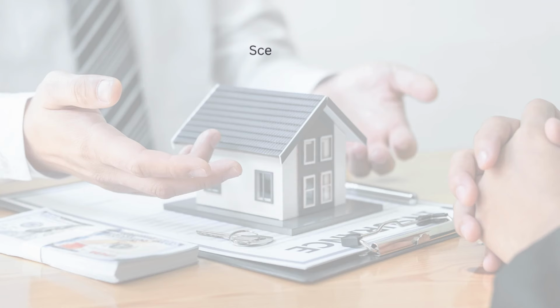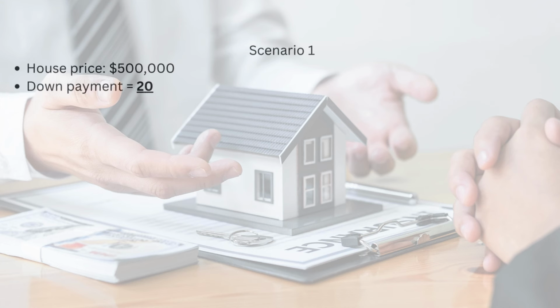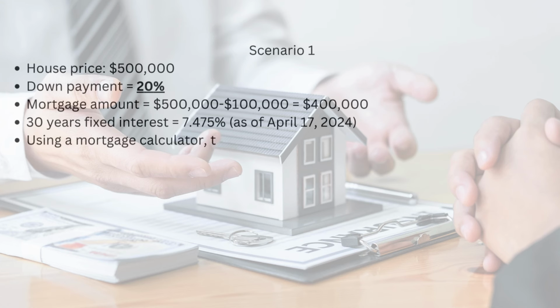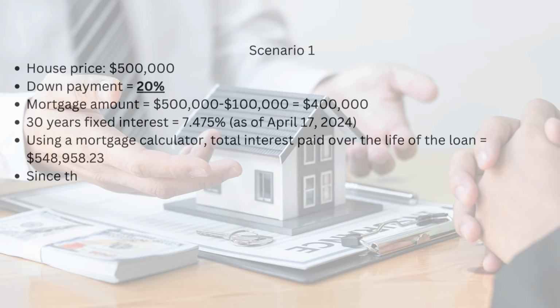Okay, let me throw some numbers here to explain this. Going back to our previous example, assuming you are purchasing a $500,000 house with a 20% down payment, which is $100,000, the mortgage amount would be $400,000, and the interest rate we will be assuming as of now is 7.475%. Using a mortgage calculator, we will calculate the total interest paid over the course of the loan. And in this case, it comes to about $549,000. And in this case, there's no PMI since you already put 20% down.